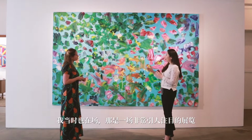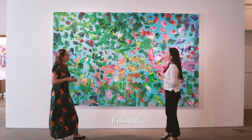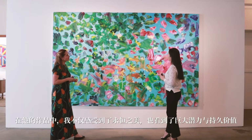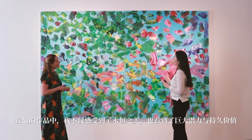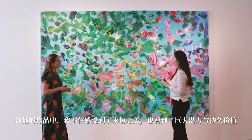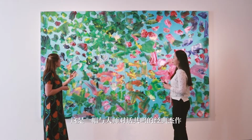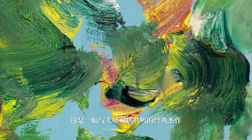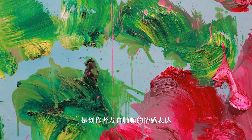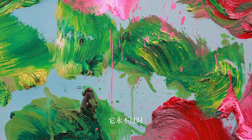Yes, beautiful. I was there. Yes. And all the works are very fascinating. They are. They're really, I think, very moving. Yes, absolutely. And in my view, I see not only endless beauty, but also great potential and lasting value in his works. Absolutely. I would say a painting like this, which so explicitly references those masters, which has such a visceral response and a visceral feeling around it, is something that never really goes out of style.